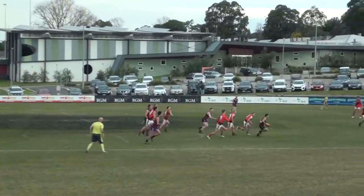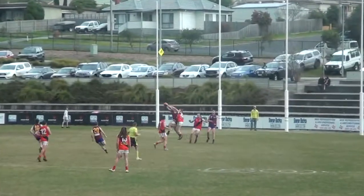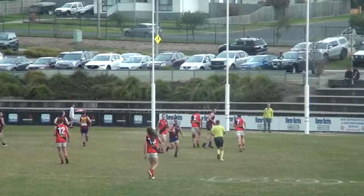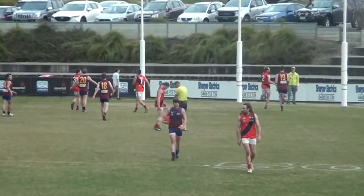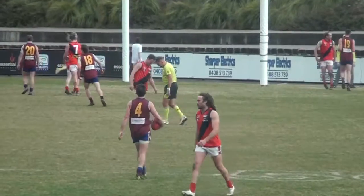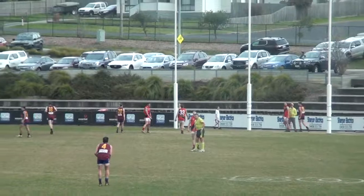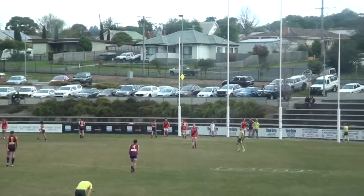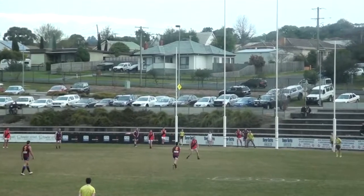So Cook flies high, Morrow reads it better. He takes the ball, handballs it off to his teammate in Wood, who kicks it within 20. And I tell you what, Gum, who's kicked 4, has got the chance to make it a handful with his 5th goal. He's 30 metres out on the slightest of angles. It might be 45, but it's of no concern. A player in form, and he is, should make the most of this.